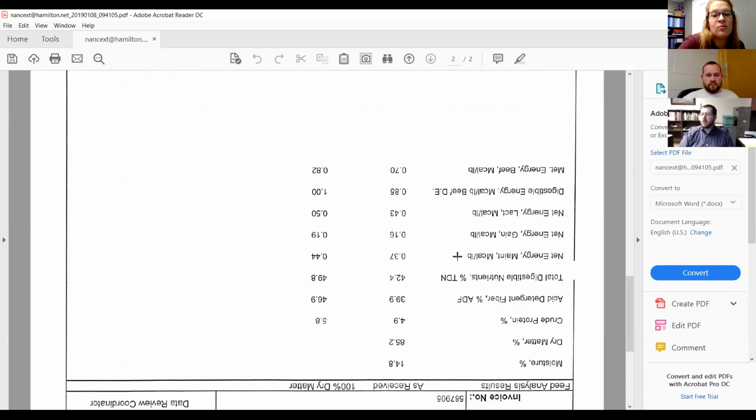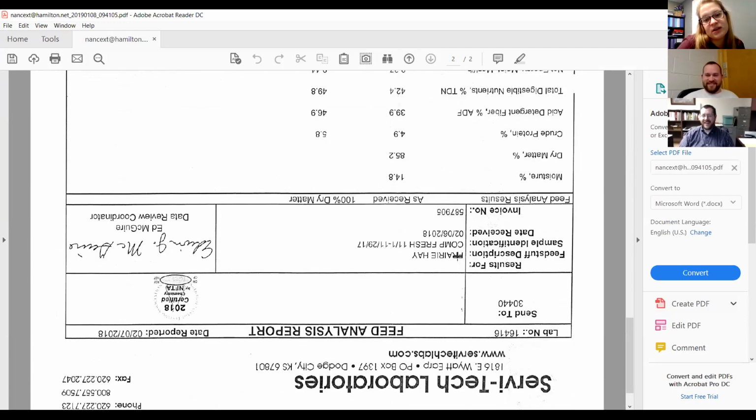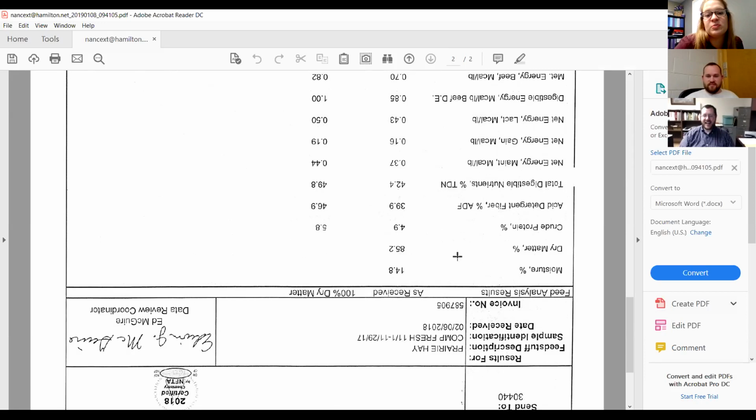Now I'm going to scroll down to a different feed label. Remember that one? Oh, no, it's upside down. Shoot. Okay, we're just going to roll with it if y'all don't mind. For the date reported, look in the bottom left-hand corner. You see that it's 2018 now. Look at crude protein. I know it's upside down, I apologize. It's 5.8 on a dry matter basis, and the TDN is 49.8.